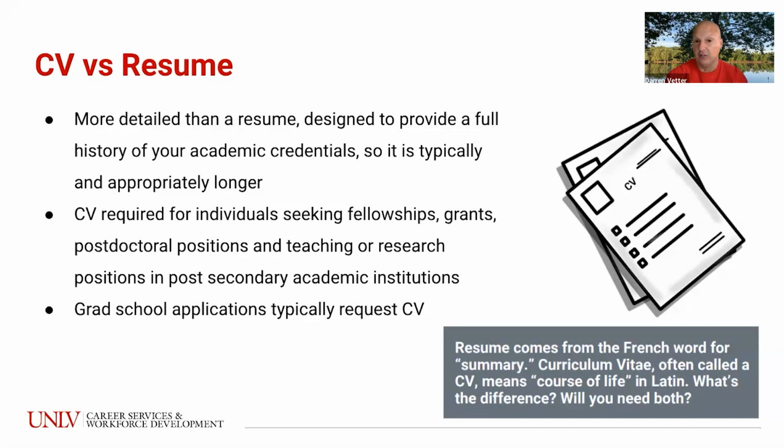Also, we have a lot of students that do a really great job. They work with professors on different projects in the sciences, and the professor publishes a paper. With that paper published, the professor adds that student onto that paper. So they get a publication out of it too, which is a big part of a curriculum vitae, not so much a part of a resume. So that's why we encourage the sciences a lot to go in the direction of a curriculum vitae as opposed to a resume. And grad school applications typically request a curriculum vitae also.